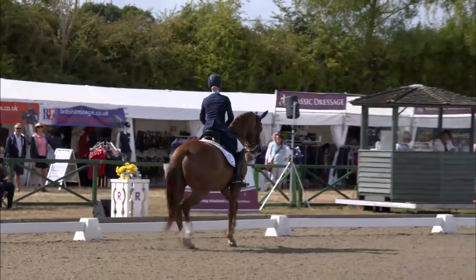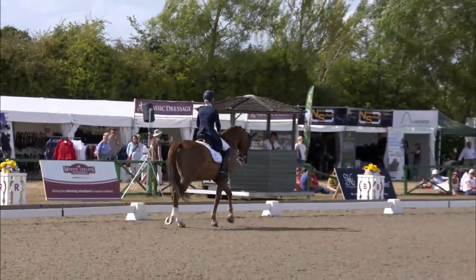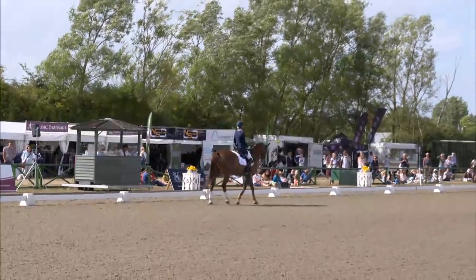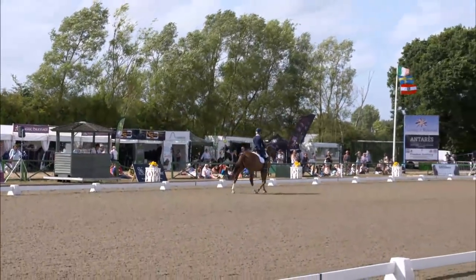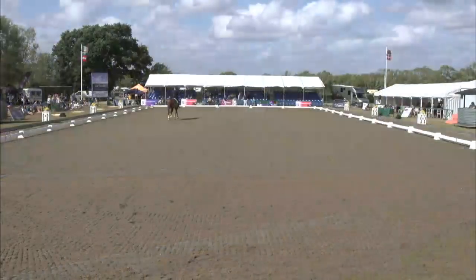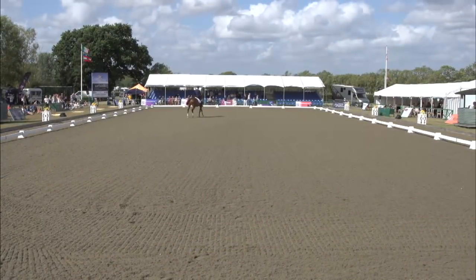That's definitely a high 60s test. She might even scrape towards 70 for that. We're sitting there looking at the live scoring and seeing if we can piece together how our marks sit. Pretty unanimous 7s all round for the rider mark.